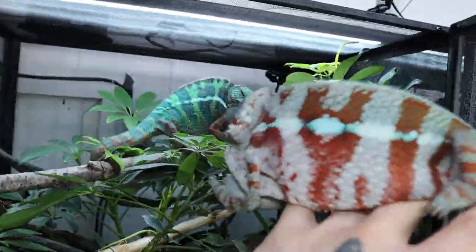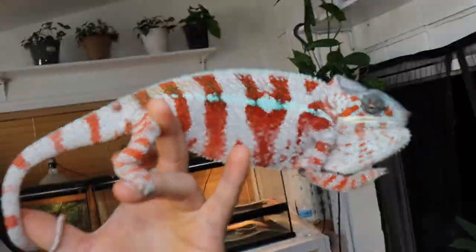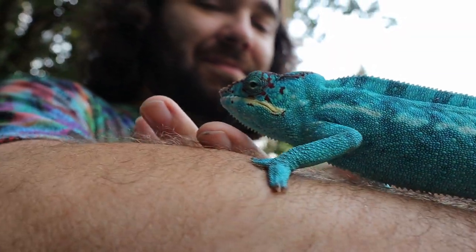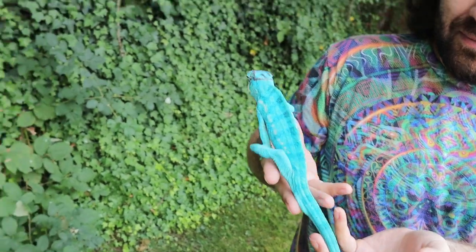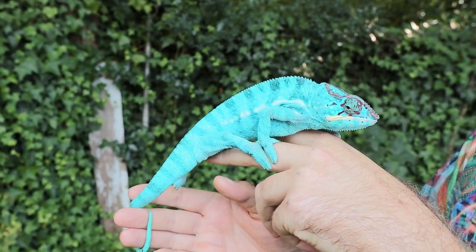And just being able to watch these guys change colors is so amazing. However, they only change their colors based on mood. They don't change to blend in and stuff like that. But I will say this, with Nosy Bes, they don't really change colors. It's kind of brightness and darkness. So if you're looking for a chameleon that changes colors, Nosy Be ain't it. But if you want that one chameleon that's so mesmerizing blue, just totally magnificent.